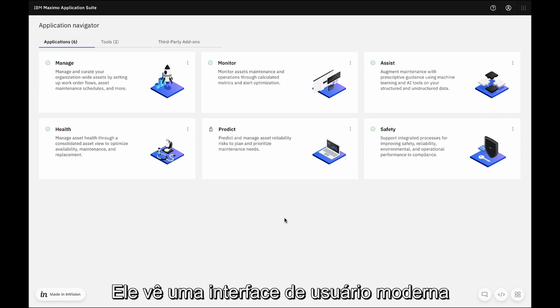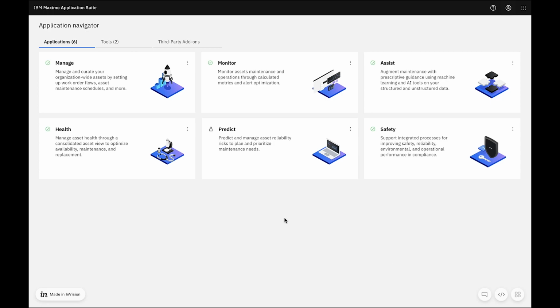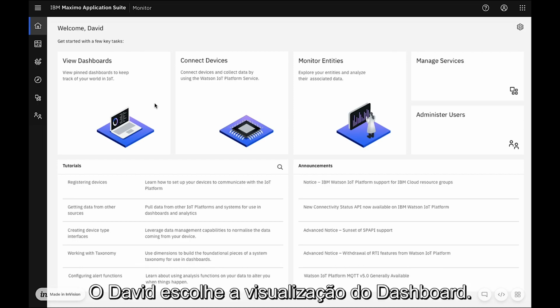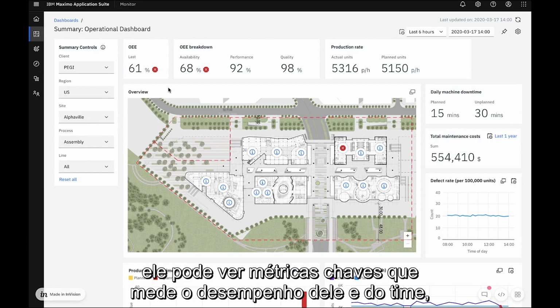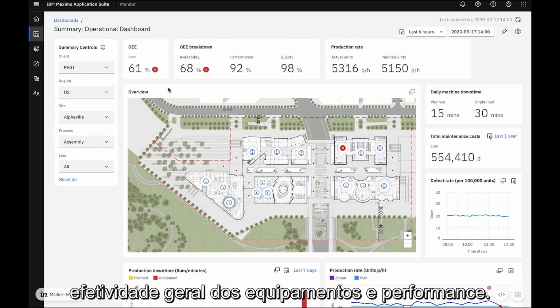He views a modern user interface showing him all applications installed that he has access to. He selects Monitor. Once in the Monitor homepage, he can easily switch between applications. David chooses his dashboard view. Once in the dashboard view, David can see key metrics that he and the team are measured against, such as site availability, overall equipment effectiveness, and performance.